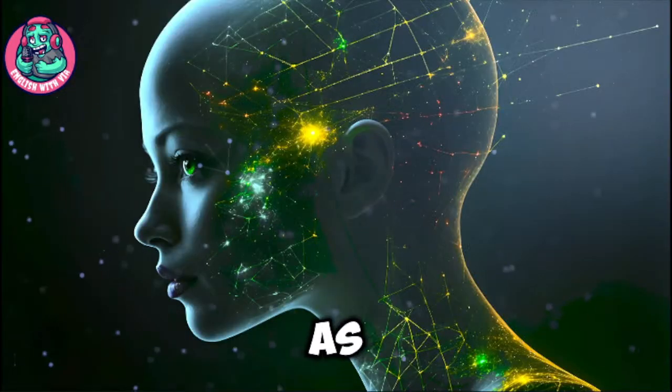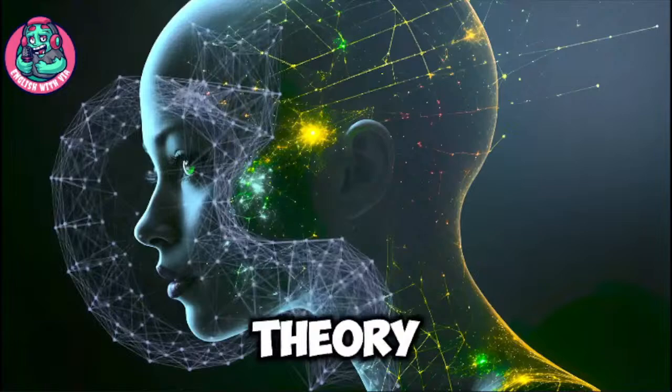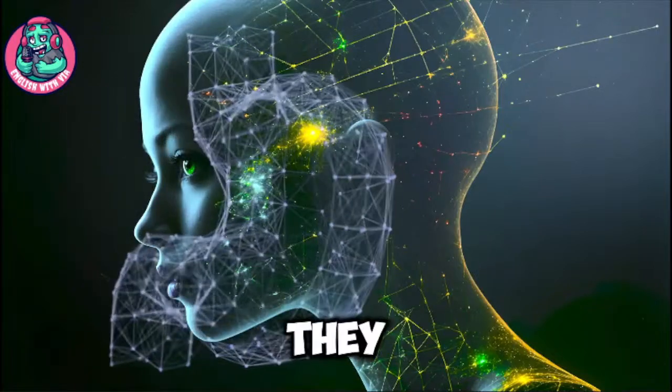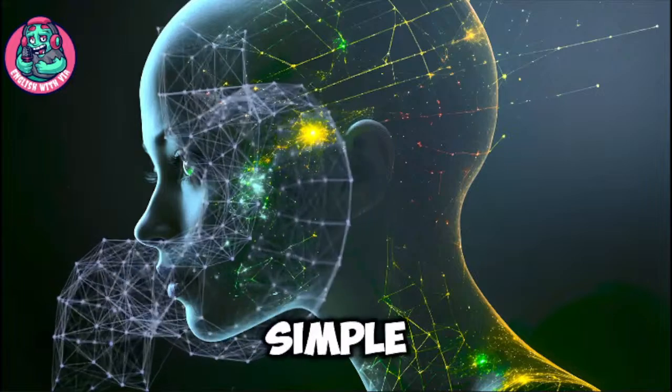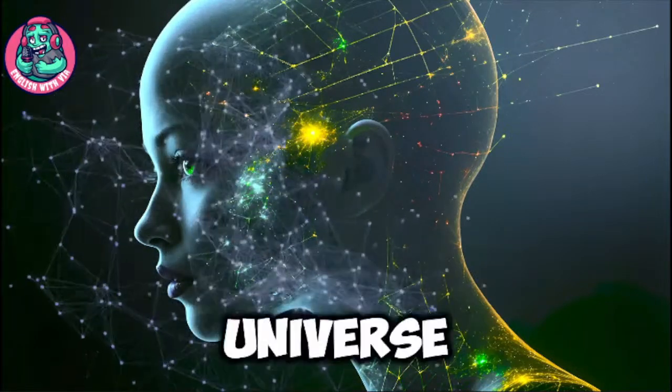Newspapers hailed him as a genius and the new Newton. People were fascinated by his theory, even though it was difficult to understand. They were captivated by the idea that a simple equation, E equals mc², could explain the workings of the universe.